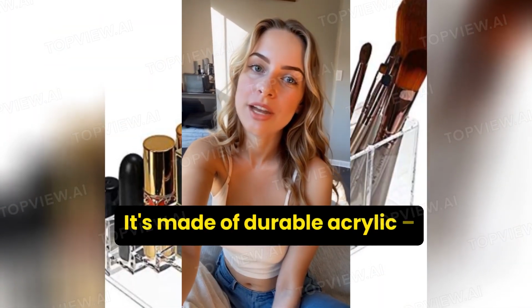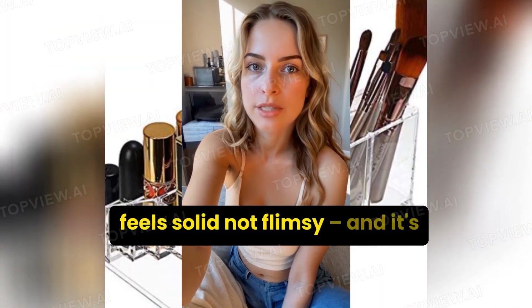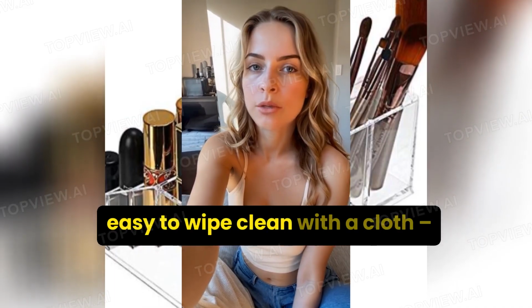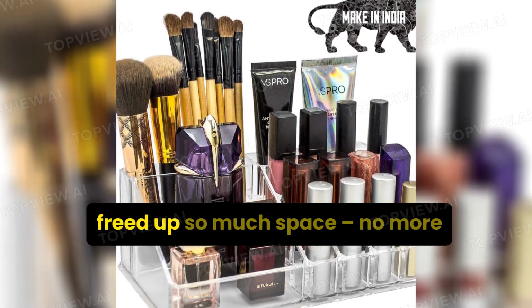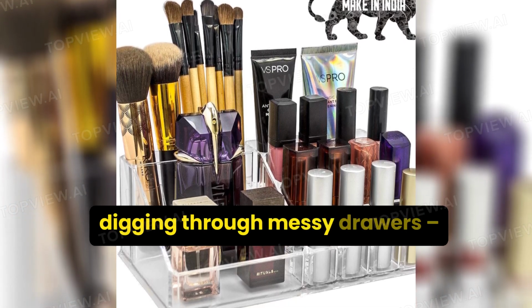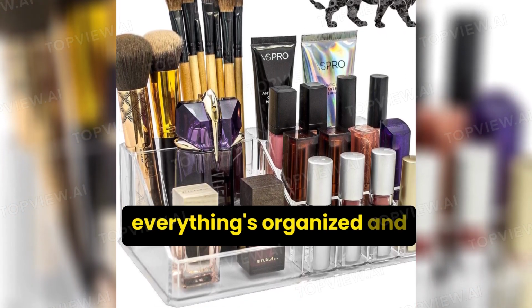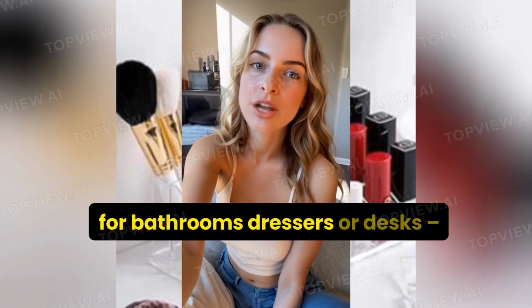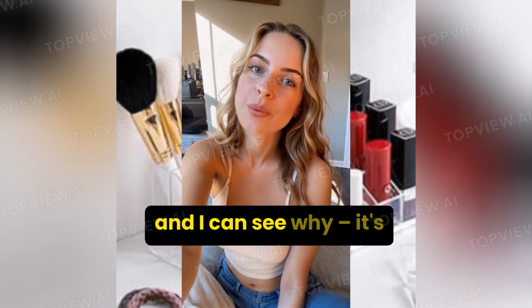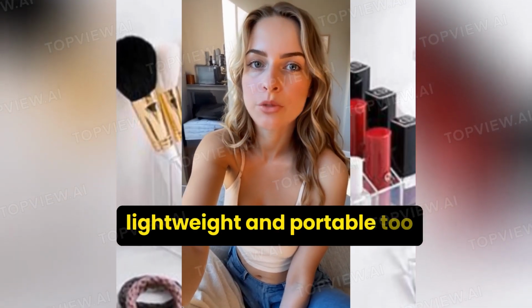It's made of durable acrylic, feels solid, not flimsy, and it's easy to wipe clean with a cloth, no fuss there. I tested it on my vanity and it freed up so much space, no more digging through messy drawers. Everything's organized and accessible. It's marketed as versatile, great for bathrooms, dressers, or desks, and I can see why. It's lightweight and portable too.